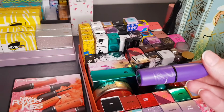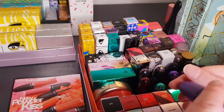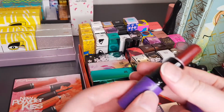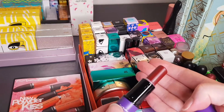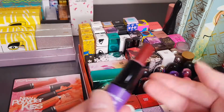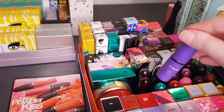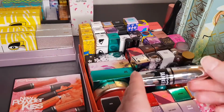This is a MAC Celina lipstick. This is from the first Celina collection. This is called Dreaming of You matte lipstick, which is one of her favorite songs. One of my favorite songs, I mean. It is one of her songs. So there's the gorgeous russety red color there. I didn't get anything from the second Celina collection because it didn't come to Australia, sadly. So wasn't able to get it.